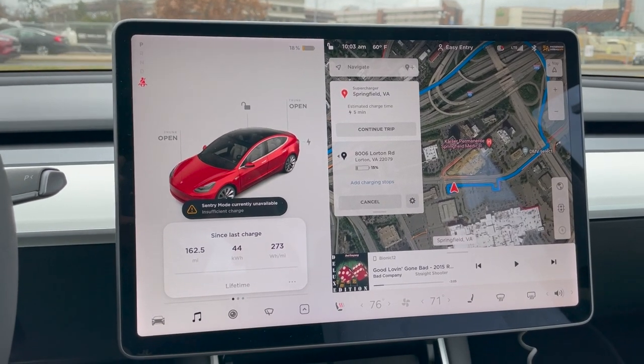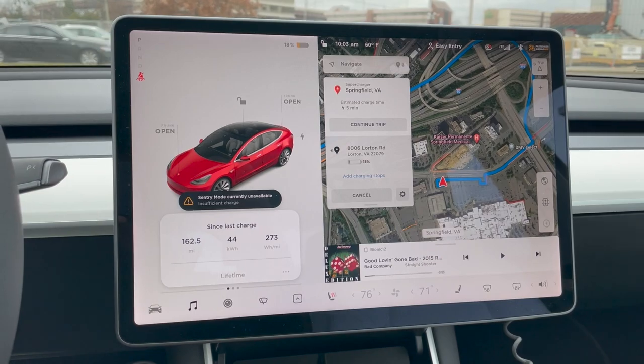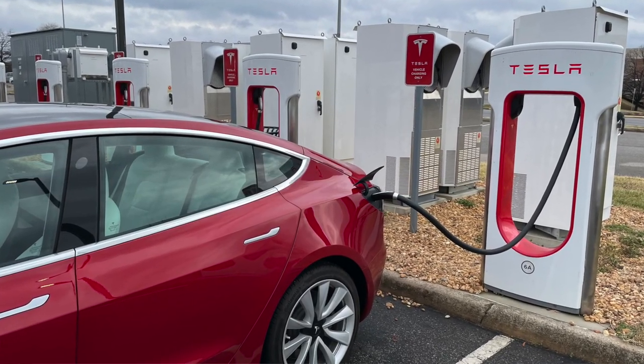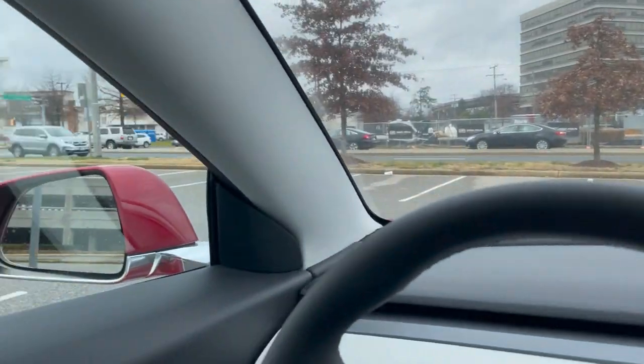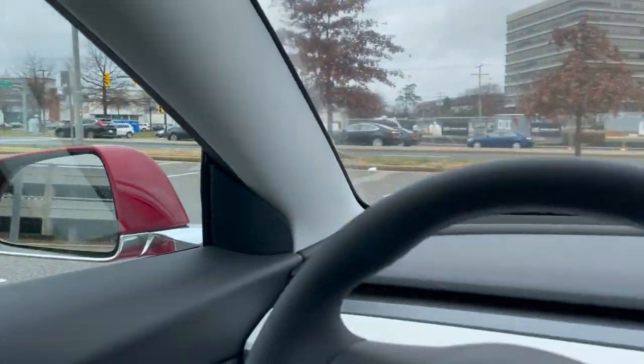All right, we have arrived at the Springfield, Virginia Supercharger, which is actually at a mall, which is nice because I can go in maybe if it's open. It's only 10 a.m. I hope it's open. But there's a few Teslas here, not a lot.